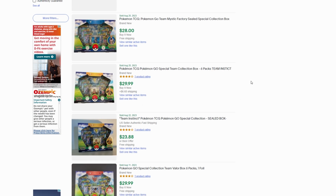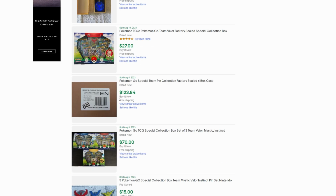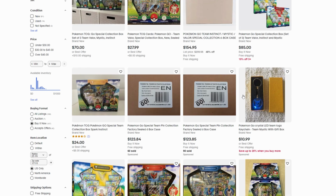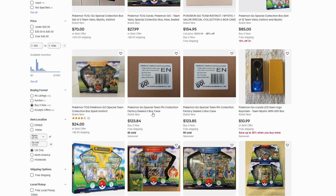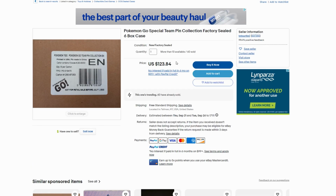So you still have some good chase cards there, individually not bad. Again, it's going to take a while for these prices to go up, but this is not bad, and definitely affordable. And you could get a case, two of each team. Still get it for $123. So $146, yeah, so I'm a little bit cheaper. $123, and let's check out the seller. Reputable, good timing. It's not bad, more than 10 available.